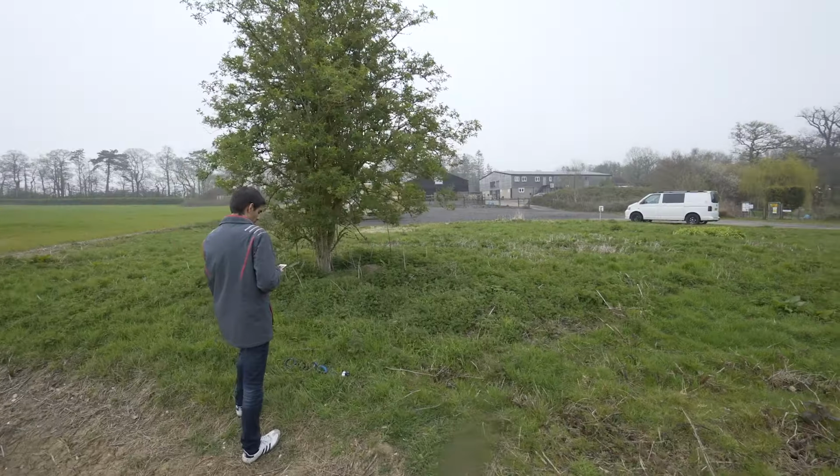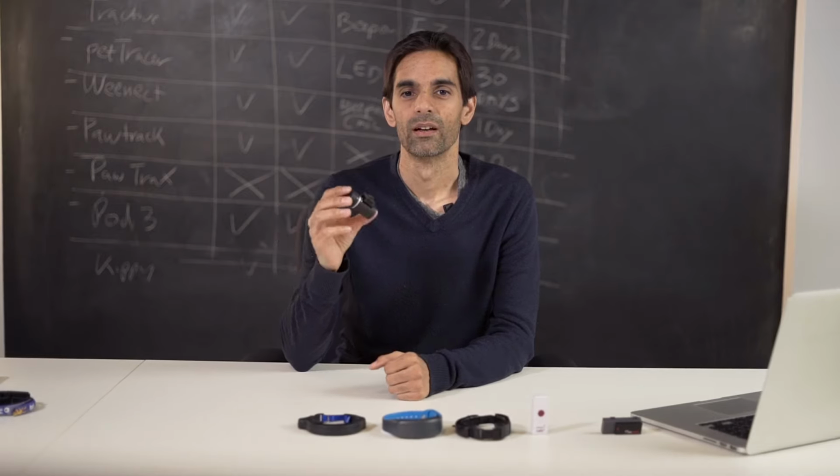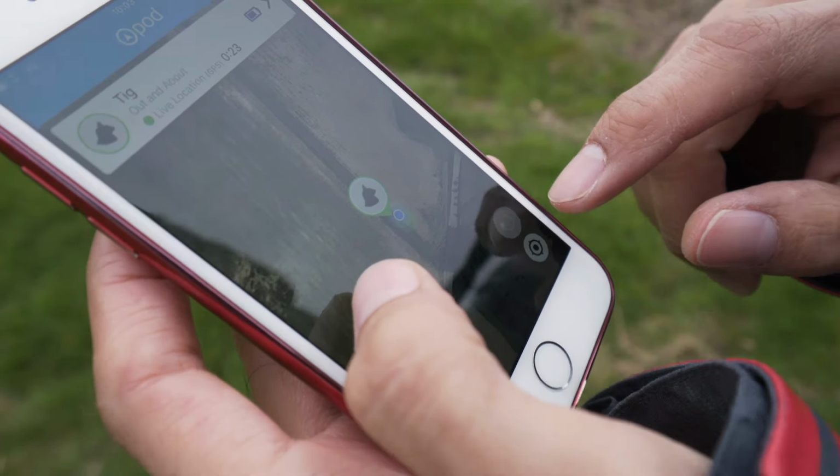The next one was Pod3. For some reason the app always zoomed out, showing us the world map. We're not sure why. Maybe it was due to the iPhone version we used. And it always took like several seconds to zoom back in. But I did find it very quickly, so that was good.